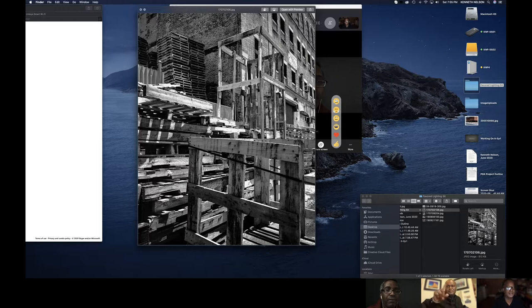Yeah, my eye just keeps going around the image. Very cool image.